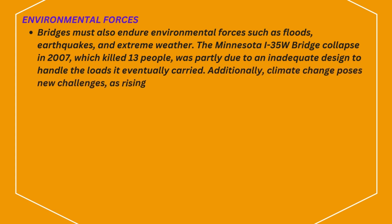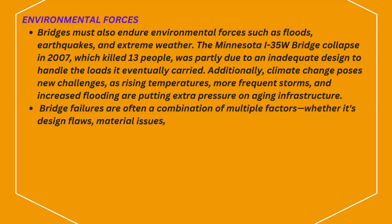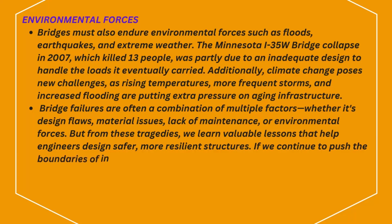Additionally, climate change poses new challenges as rising temperatures, more frequent storms, and increased flooding are putting extra pressure on aging infrastructure. Bridge failures are often a combination of multiple factors, whether it's design flaws, material issues, lack of maintenance, or environmental forces. But from these tragedies, we learn valuable lessons that help engineers design safer, more resilient structures.